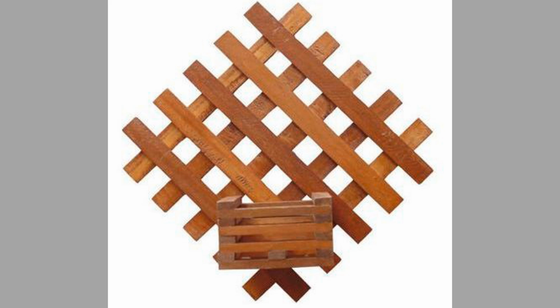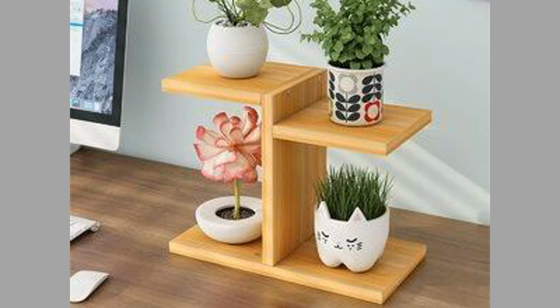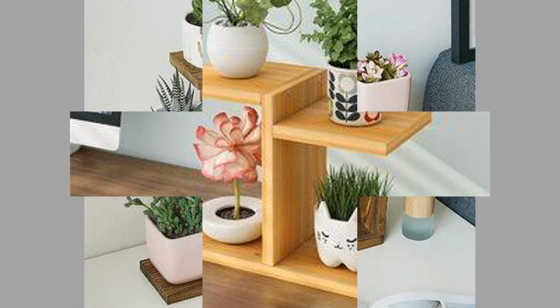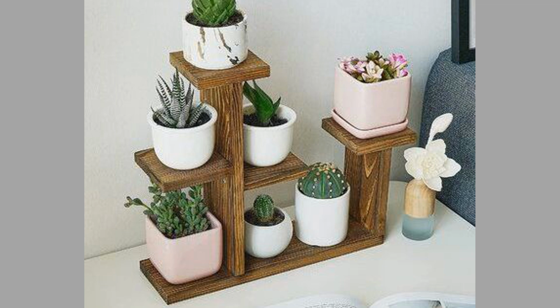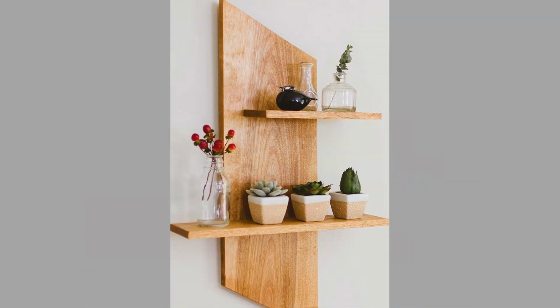As you explore these various project ideas, remember the importance of marketing your products effectively. Establishing an online presence through social media and e-commerce platforms can help you reach a broader audience. High-quality photographs showcasing your work from different angles are essential for attracting potential buyers. Writing engaging product descriptions that highlight the craftsmanship and unique aspects of each item can entice customers to make a purchase.